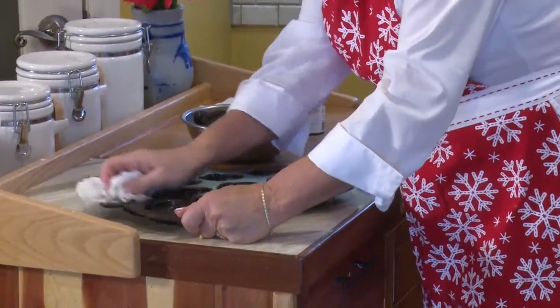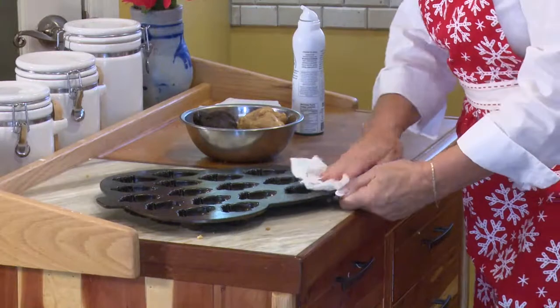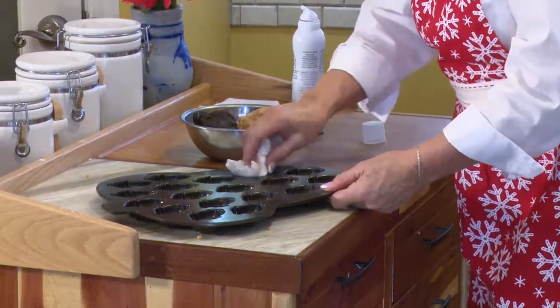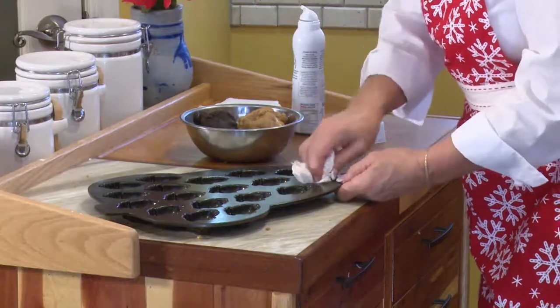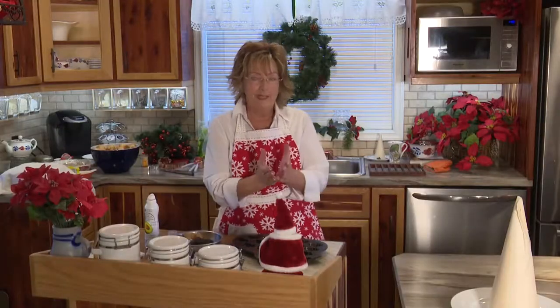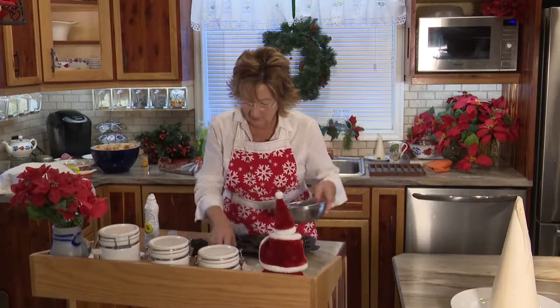I will make sure you get those recipes, so keep it in mind. Fudge chocolate and soft peanut butter. They're really crispy when they come out, around the outside and soft in the middle, which makes them really amazing. So I'll take the dough out like this.